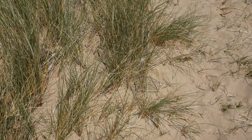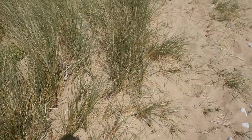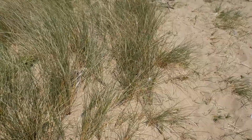Marram grass is what creates the dunes. It has very long roots, and it's able to withstand being covered by sand to a considerable depth. So it holds the sand together and begins the process of dune formation.